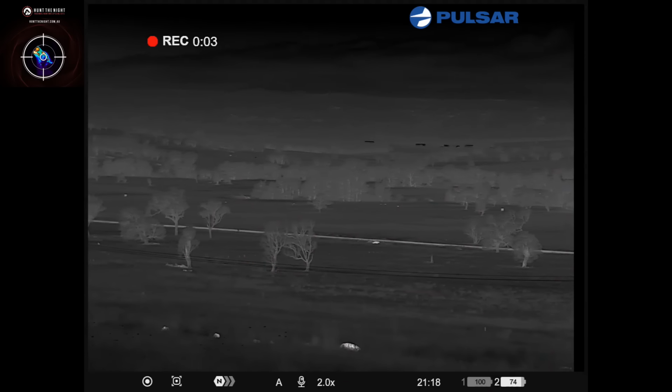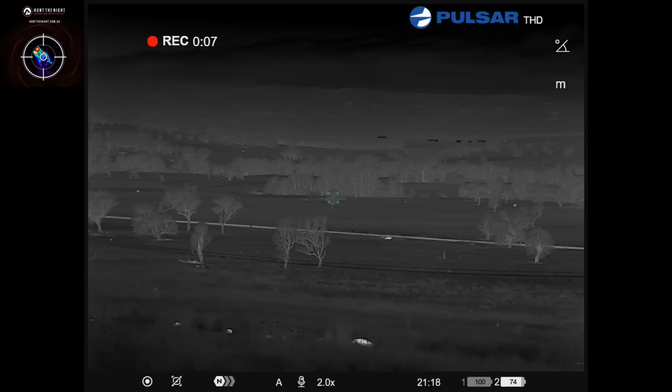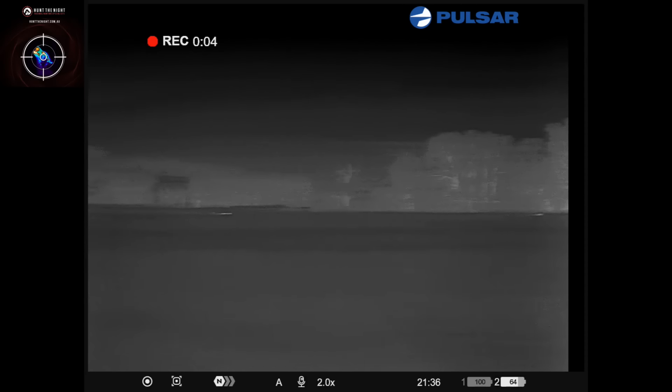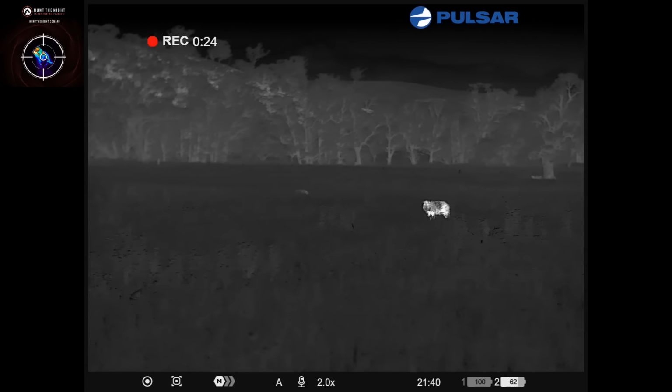Got quite a few pigs across the road over here, under that cursor there and over there. I'd say they're about 1,300 metres away because that tree there is 1,100 metres. One more there, pigs behind it, pigs there, pigs there, pigs there.